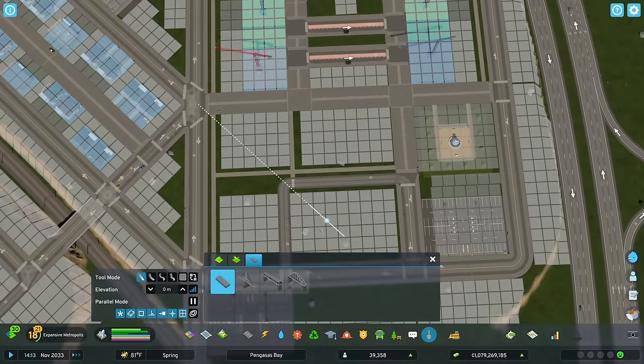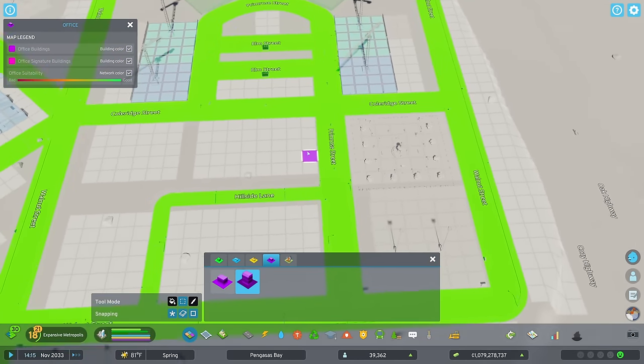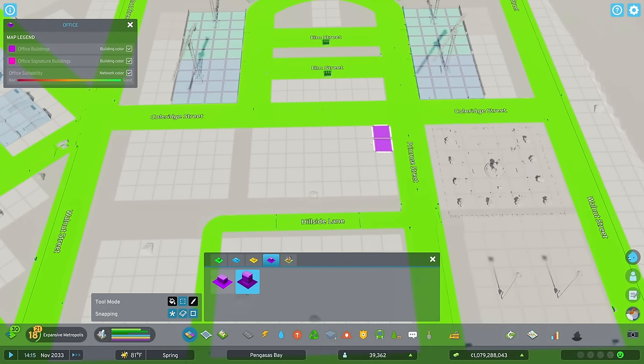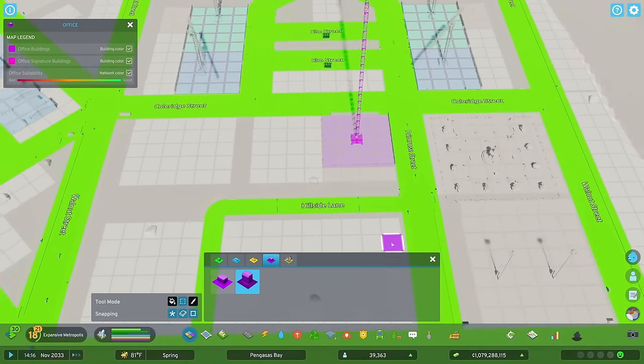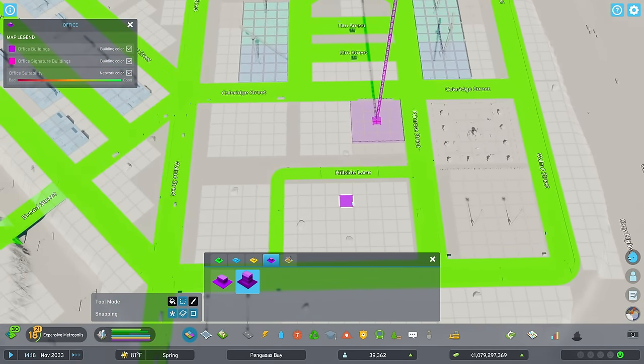Here's the scary part. This is where we start putting in some bigger buildings, some high density offices. I don't want them to get too high. I don't know. Let's see here. Let's go a 4x4 in that spot. It's going to be tall. Oh boy. The first of our big tall buildings. Scary.